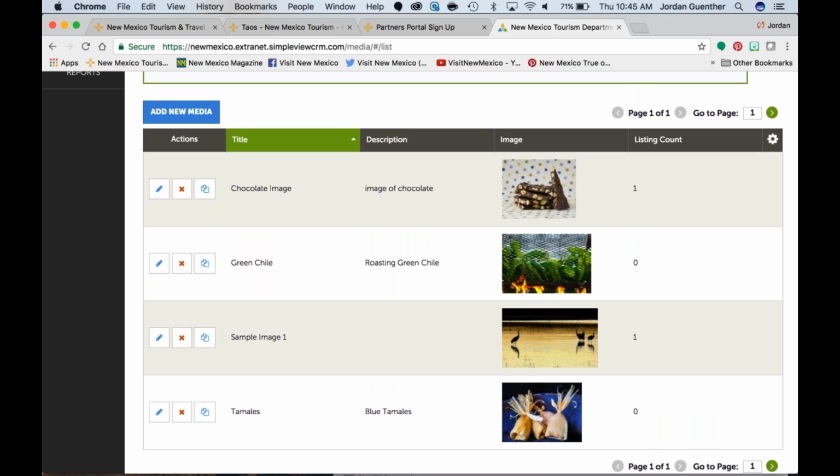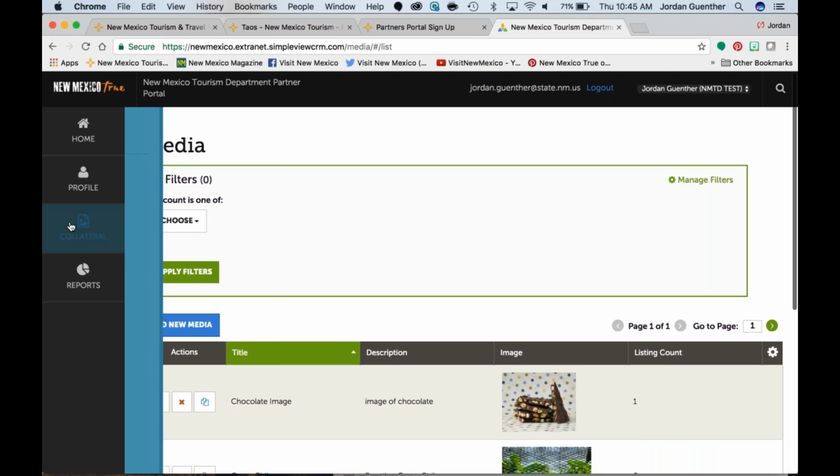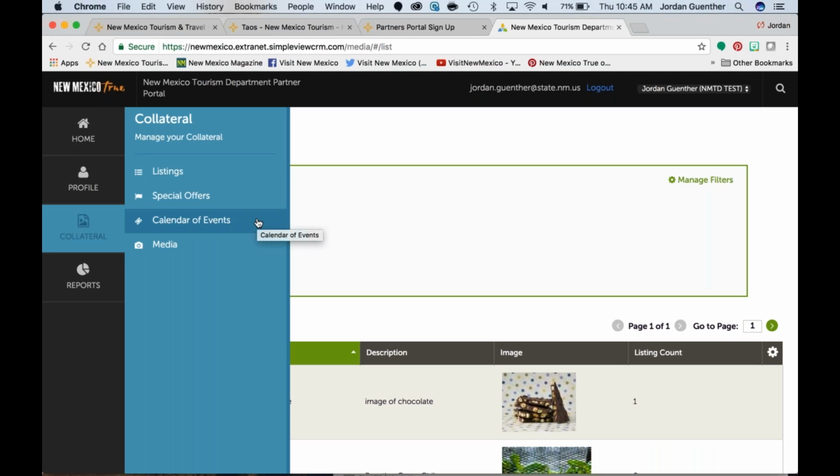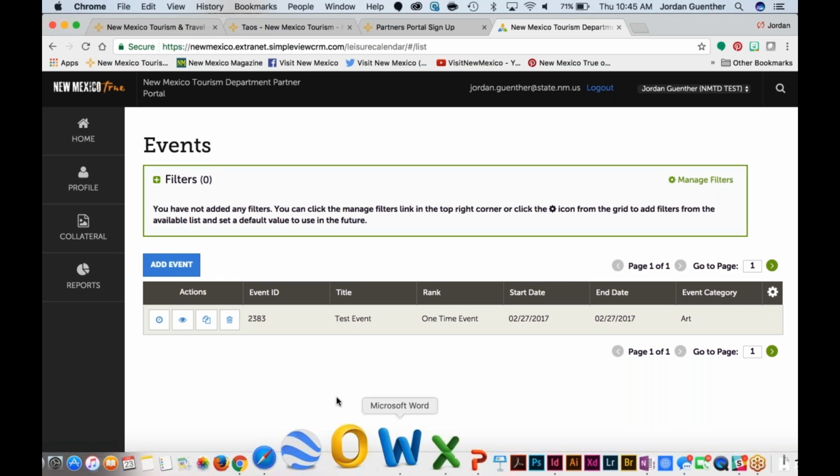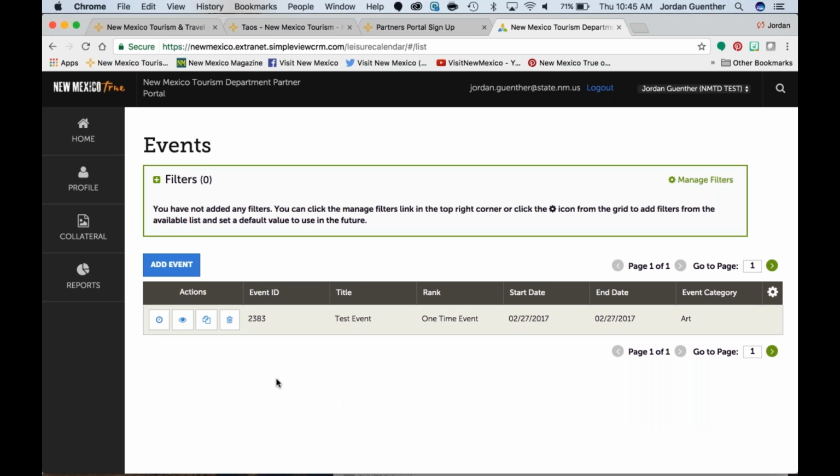So let's go back up to the collateral flyout. Let's go to calendar of events. Listings and events are the 2 most used things on the website. So here we have a test event set up, and you also see the Add Event button.